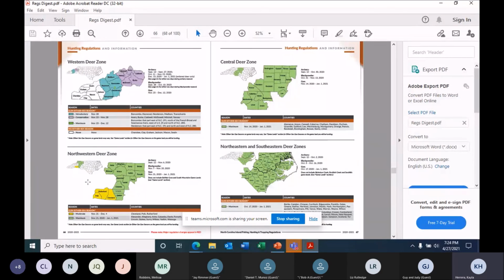That's something that people get confused on. And if you're going on game lands, it can be different also. Even though Wake County is a maximum season county all season long, Harris game land is moderate season, so you can only take a buck or a doe the first 2 weeks of the season. Even though Harris is in Wake County, it still has different rules. So if you're going to a game land, make sure you look at that. We'll talk about the game lands a little later.